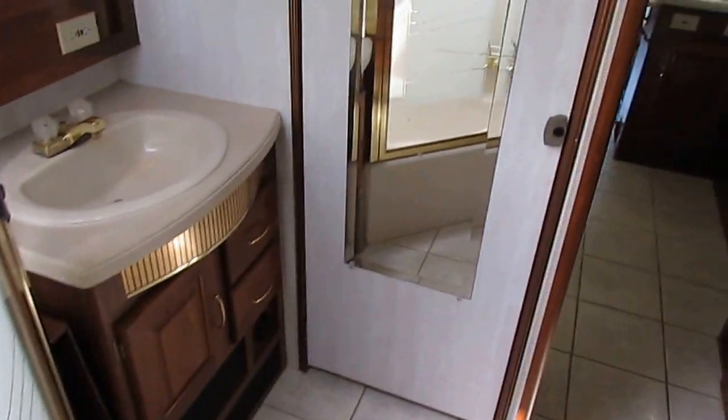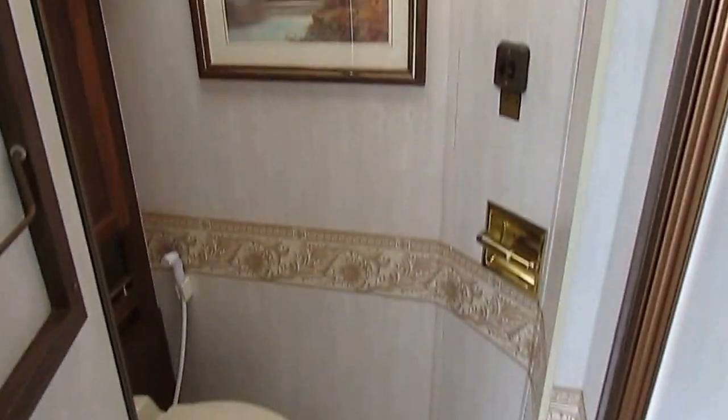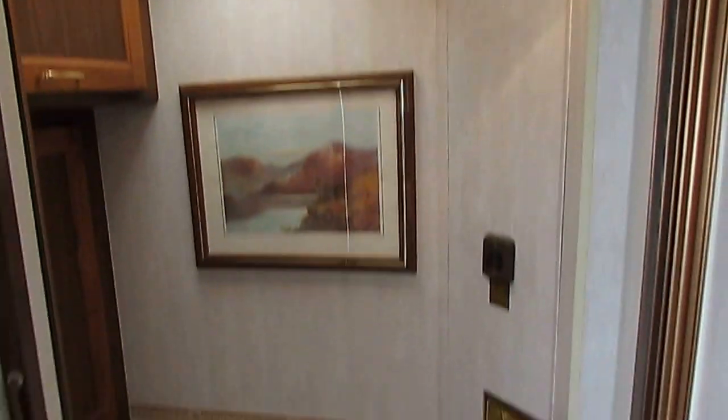But don't wait too long, because it's just a matter of days before this one's going to sell. And whoever buys this thing, they're going to be pleasantly surprised. If you buy this motorhome sight unseen, folks, I know you won't do it, but you'll probably want to call us back and offer us more money for it once you see it, because it's that nice of a motorhome. I mean, you're going to be very surprised when you see it.